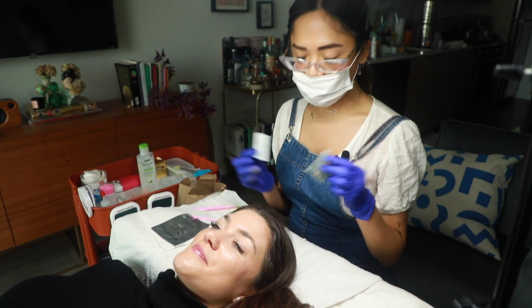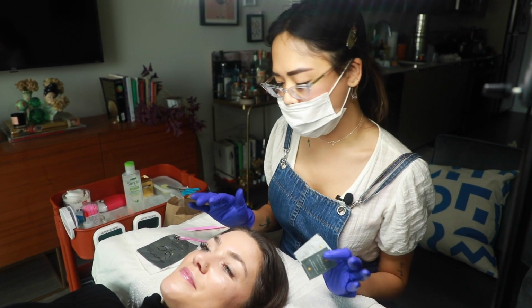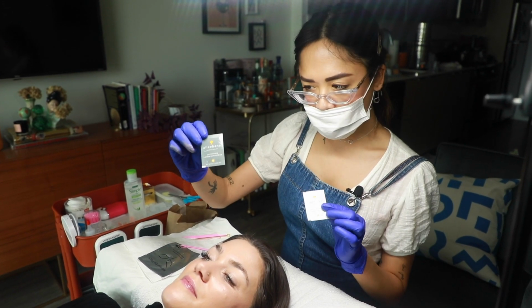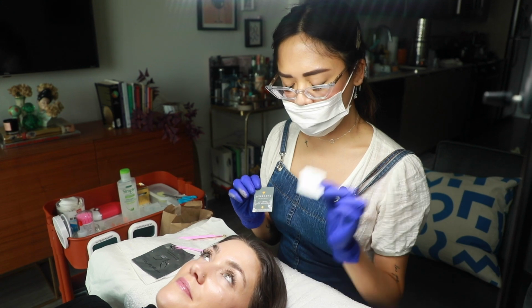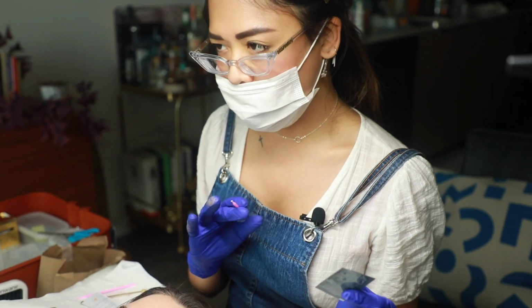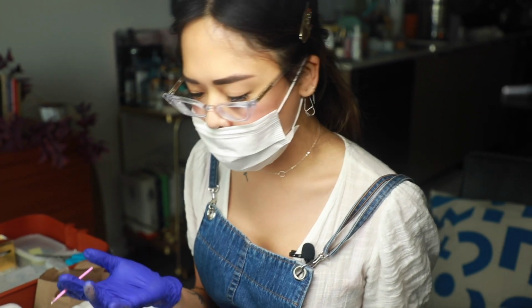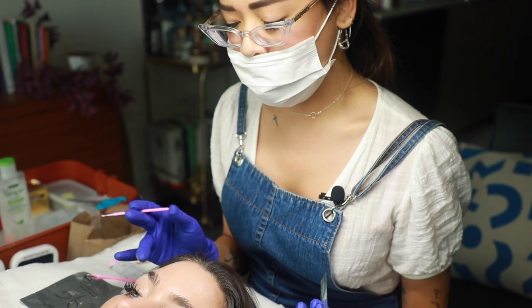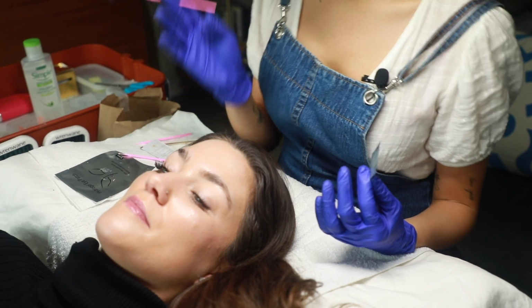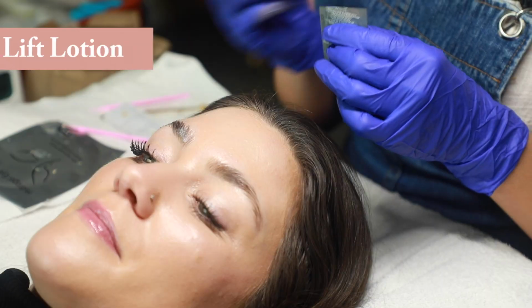This is where the processing begins, and we're gonna make sure everything is timed so the brows are not over-processed. We start with a lift lotion, and then we finish with a setting lotion. The processing times vary anywhere between like 5 to 10 minutes. So if she had thinner eyebrows, we would only process her for 5. I would say she's in the middle, so medium thick, so we're only gonna process her for 8. If she had coarse and unruly brows, we would process for 10.